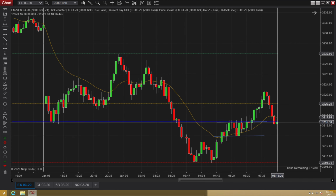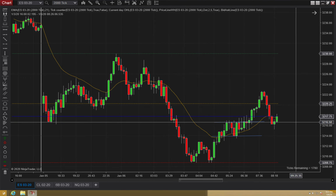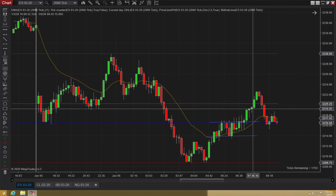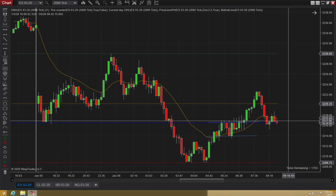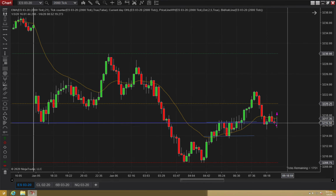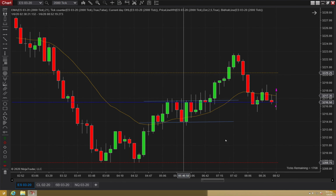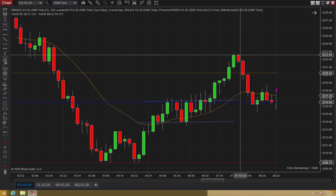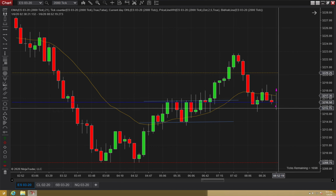Here's our first signal, but we're kind of back in the range, so I want to wait just a little bit. Really, we should still be waiting. Here's where I took my first trade. If you zoom in, at the time, it was kind of a reversal pattern off these highs. First entry, then it ticked higher, then reversed, second entry.